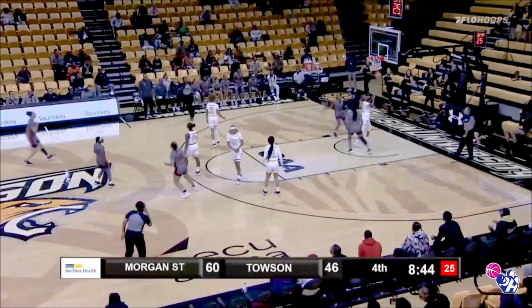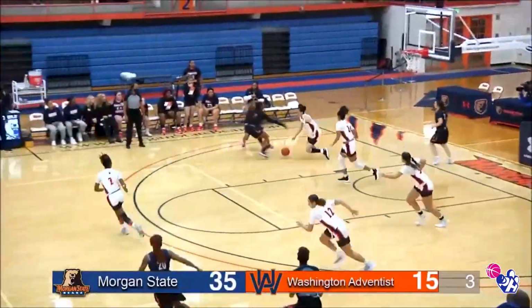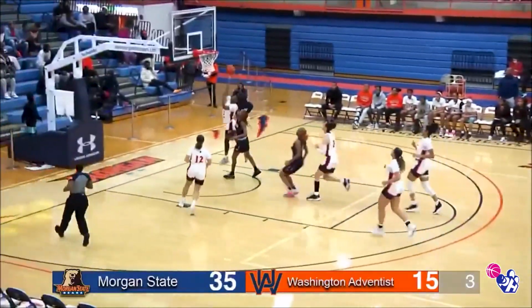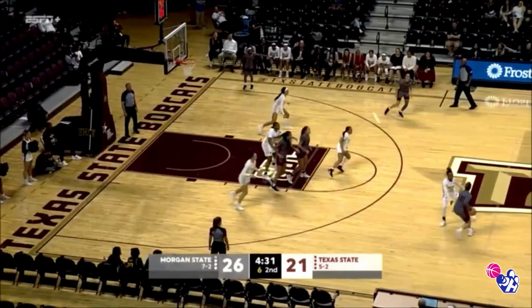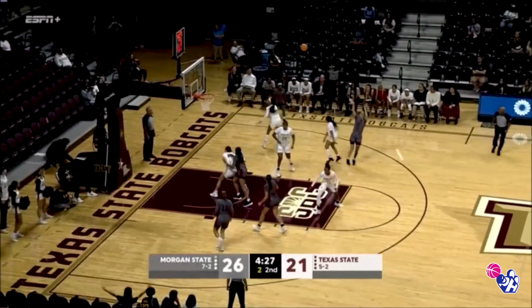Inside underneath, lays it up and in. Brianna Jones, the 5 on the floor for the shot. In the half court, shot, turn it over. Lady Bears get the steal. Right to left, here comes Morgan. Gabby Johnson. Both teams have taken care of the basketball. Not a lot of turnovers that we maybe anticipated.